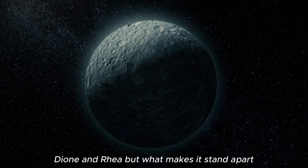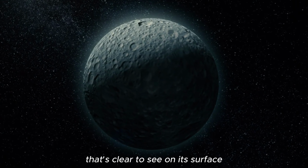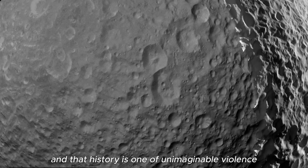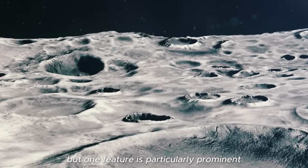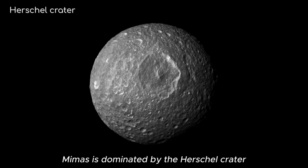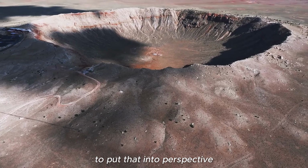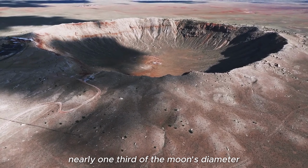But what makes it stand apart is the fact that Mimas is a world whose history is clear to see on its surface, and that history is one of unimaginable violence. The surface is heavily cratered, but one feature is particularly prominent. Mimas is dominated by the Herschel crater, an impact basin 130 kilometers wide. To put that into perspective, the crater covers nearly 1/3 of the moon's diameter.